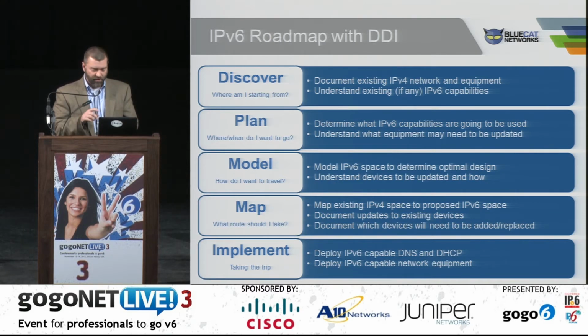So it's not just your DNS server, your DHCP server, your IPAM. It's obviously your routers and your switches, all the things that we've been talking about today, but also your security monitoring software and all those other services that need to be IPv6 aware at the same time. So know where you are and know what your gap is between IPv4 and IPv6.